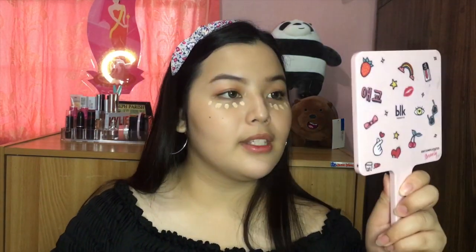And for my concealer, I'm going to use this sponge. So that is how the concealer looks after it's fully blended. So that is how my base looks like. And of course, sinusunod ko na yung lip tint. I'm gonna make some recommendations again. Lip tints naman this time.